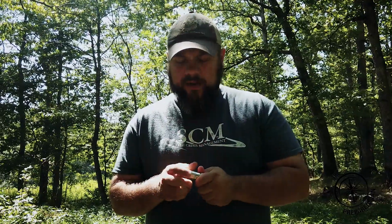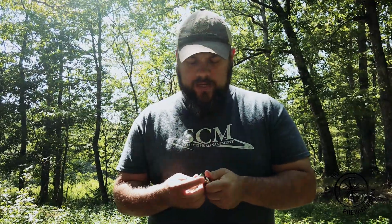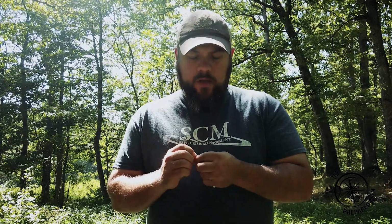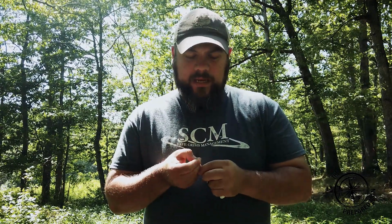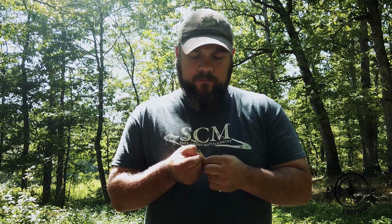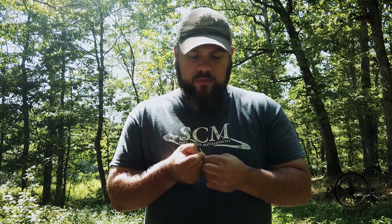Another thing that I can carry is a match safe if you'd like to. This is a modern Marbles match safe that has my Strike Anywhere matches in it. And if you want to go with that more classic setup with Strike Anywhere matches versus a Bic lighter, by all means, if that's what you choose to do.